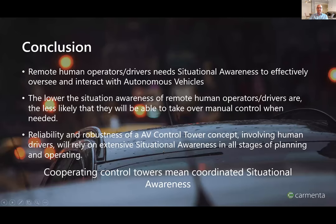So finally, I would just sum this up in a small conclusion from our standpoint here in the project. Firstly, autonomous systems for automotive applications involving remote human operators or drivers will rely on situational awareness to effectively oversee and interact with the vehicles. And secondly, the lower the situational awareness of remote human operators or drivers is, the less likely it is that they will be able to take over manual control when actually needed.